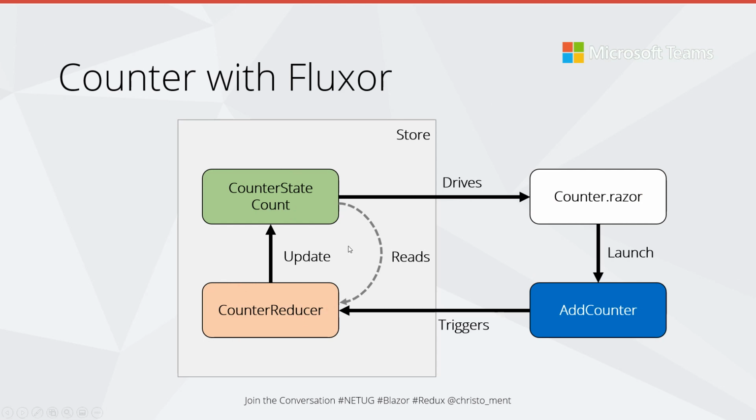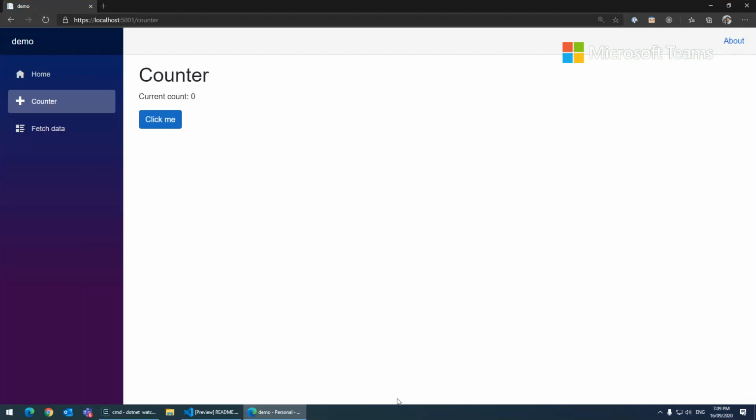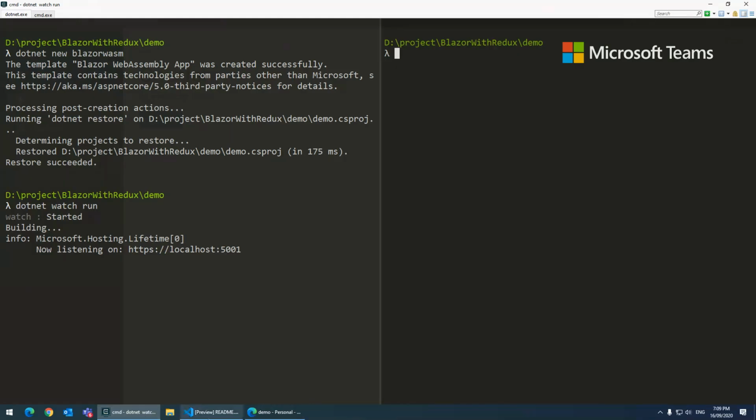And this counter reducer will read the previous state of count. Let's say I have the count of 2, then it will read it, and it will add 1. So now the next count is 3. And this count 3 will be displayed in counter.razor. That's pretty simple. All right, so let's do it.